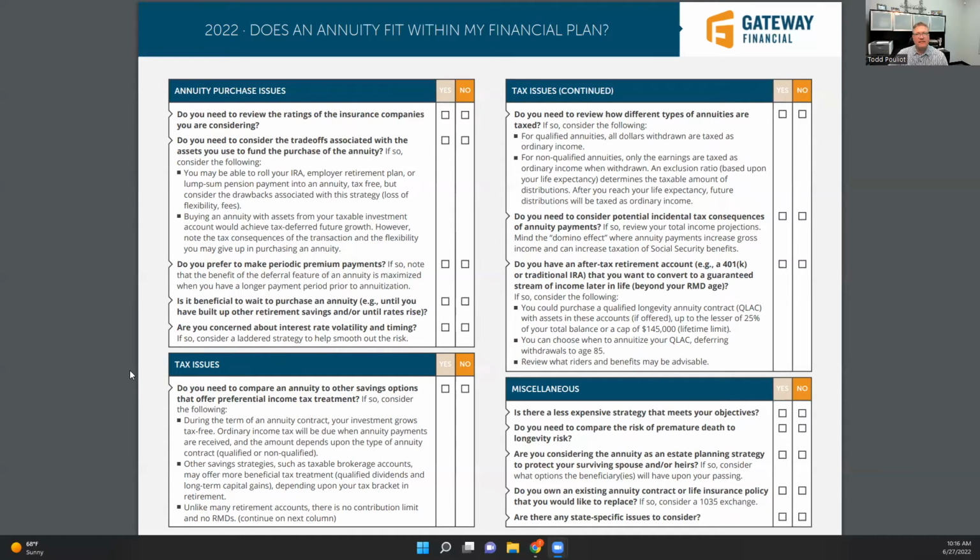And then lastly, and always, I love to talk about the tax issues. Do you need to compare an annuity with other savings options that offer preferential income tax treatment? During the term of an annuity contract, your investment grows tax-deferred. Ordinary income tax will be due when annuity payments are received, and the amount depends upon the type of annuity contract, qualified or non-qualified. Again, this is a major misconception people have about annuities. I have all this tax-deferred account that I'm going to put in this taxable investment account, that I'm going to put in this tax-deferred vehicle. And why am I being charged income tax rates, not long-term capital gains rates? That is a big misconception a lot of people have.